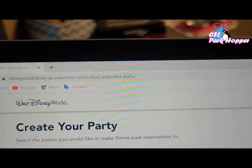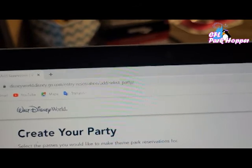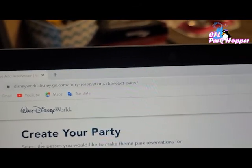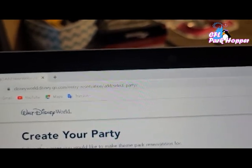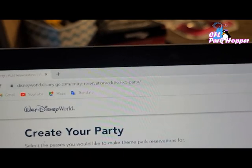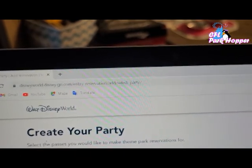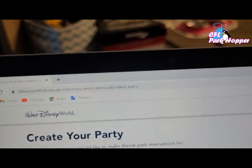It's now going to ask you to create your party. And right below this, I can see my whole family and friends list. So I'm not going to show that just to keep everyone's names private. But anyone that you have attached to your My Disney Experience will be on the party list. So if you're going with your immediate family, like spouses and children, they all need to be linked to your My Disney Experience so that you can make the reservation for everyone.